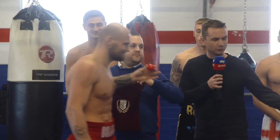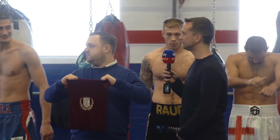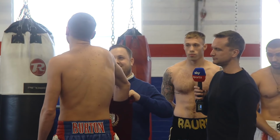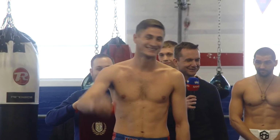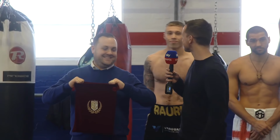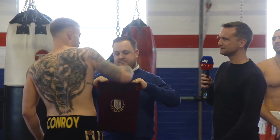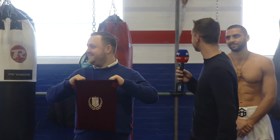Red ball, so you will be picked. So if you just take a walk over there. Hosea Burton, another former British champion. A red ball as well, another red ball, so off he goes to that side. Liam Conroy, British title challenger, former English champion. Very quick draw, red ball as well, straight over to the other side.